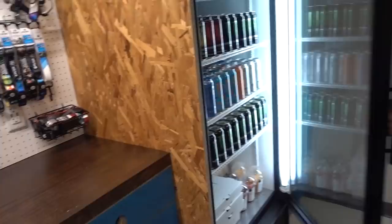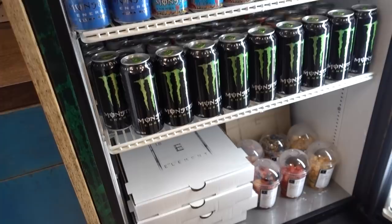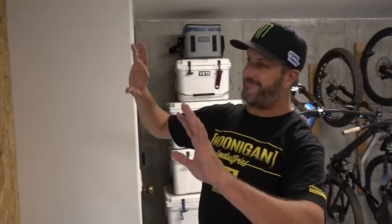And of course, nice big monster fridge here. Lots of variety of drinks. And then some stuff from my wife's shop, Elements. This is a nice dream setup, just to be able to keep everything organized for bike riding, because we do a lot of that here in the center.